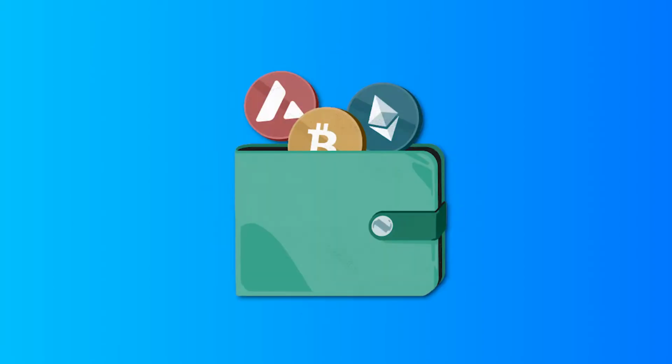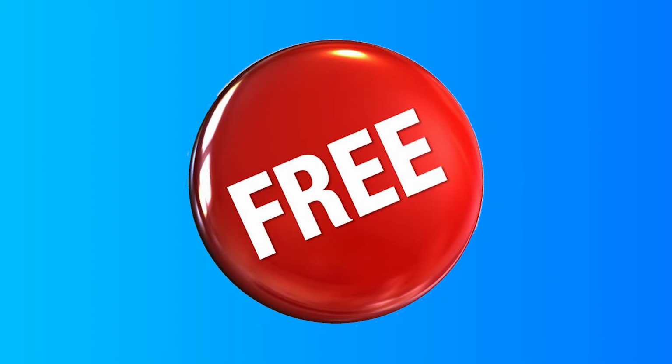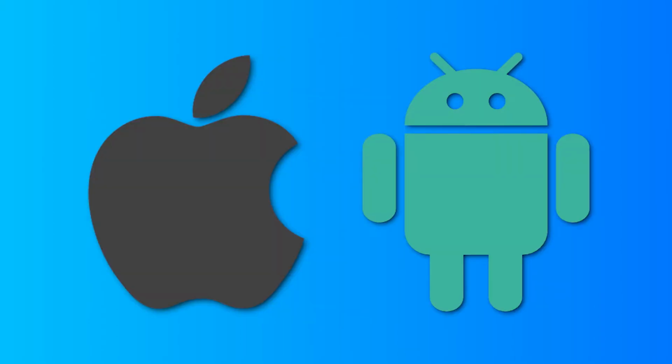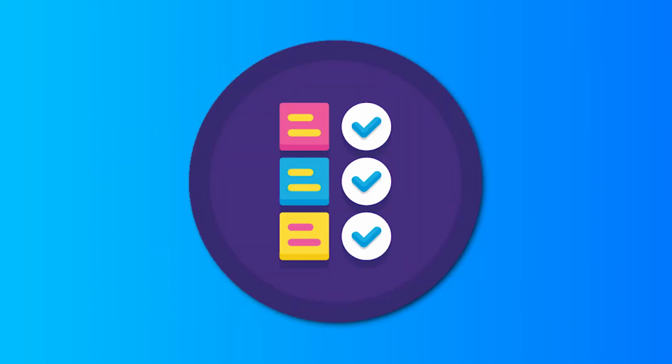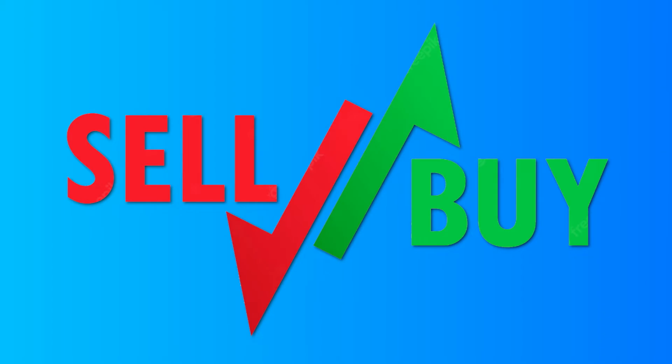StrikeX Wallet is a mobile cryptocurrency wallet that supports thousands of digital assets. StrikeX Wallet is free and available for iOS and Android devices. StrikeX Wallet has so many features, but today, I will talk about the 5 most useful features. The first feature is the inbuilt buy and sell feature.